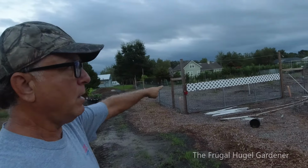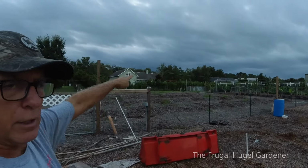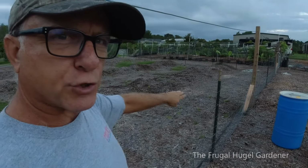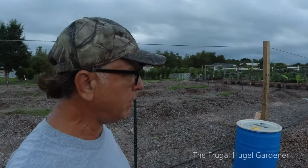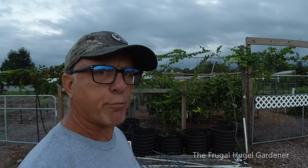Well, over here on my hugelkultur area and garden area, you'll notice that there's a cable right up here. See this fence? The deer just walk over and go whoop, they hop right over like it's nothing. But when you put a cable on top like that, they see the cable and that stops them 100%. I have never over the years had a deer jump over when the cable's up, but before that cable, they would just walk up to the fence and hop right over.